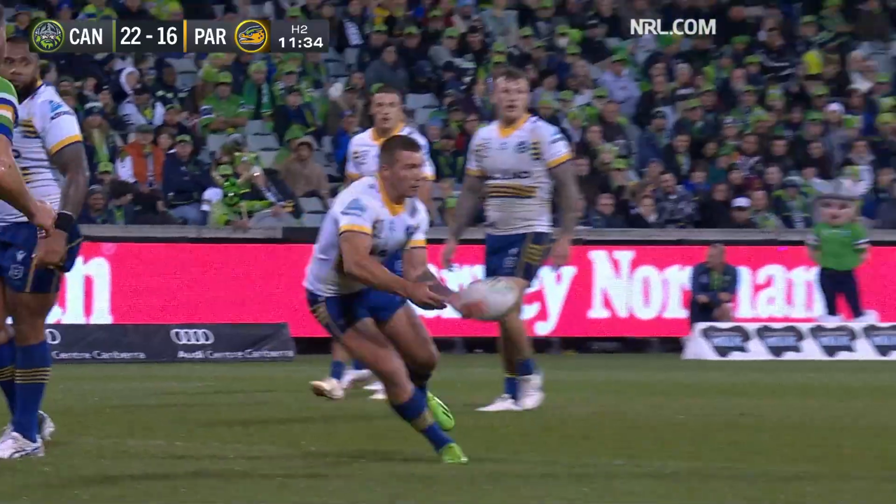Oh, no, he gets it down. Manful effort from the young man once again. But Rabalawa too strong. Right in front of the posts. Hodgson, they are lined up left. Brown is with it. He was good last week. Here's Gutherson left side. Sebo straight over.